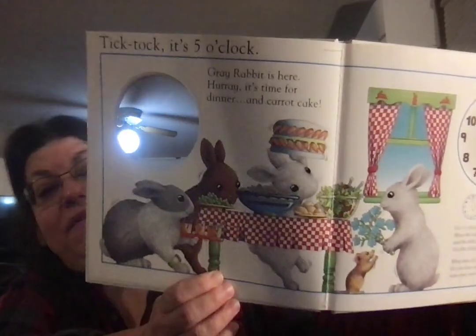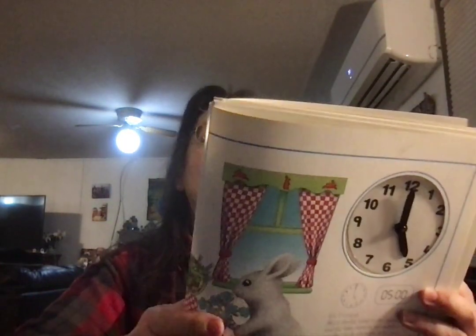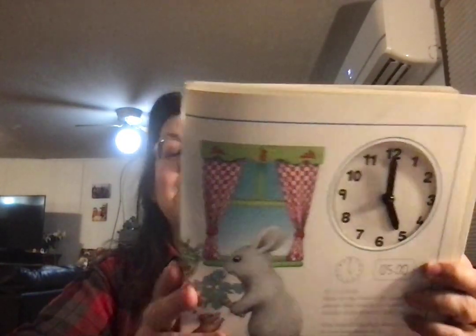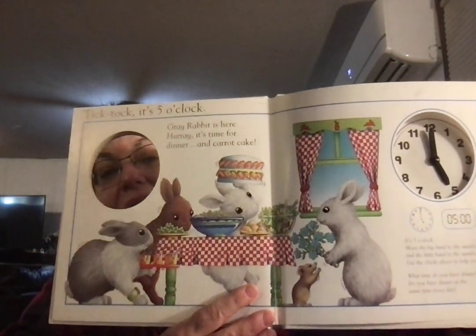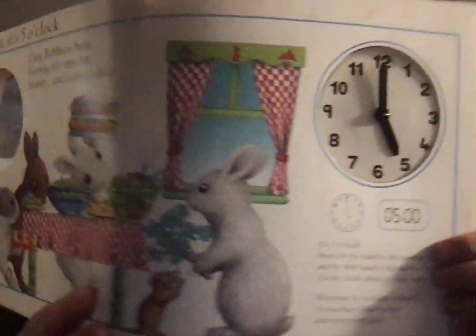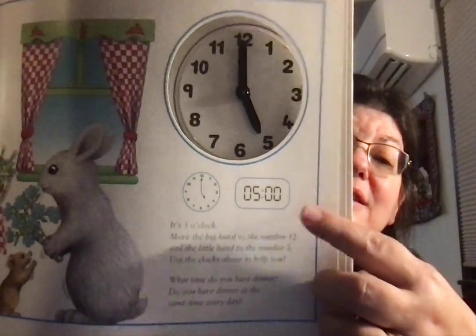The rabbit family is getting ready for supper. Gray Rabbit is here. Hooray, it's time for dinner and carrot cake. Oh, what bunny wouldn't love carrot cake? Big hand on the 12, little hand on the 5. Analog clock looks like that.